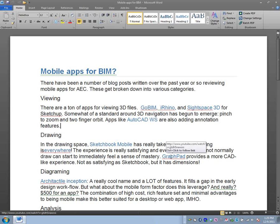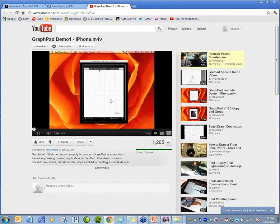Another one that's out there is more of a CAD-like experience. It's called GraphPad. And there's a quick little YouTube video here. Basically what it does is it allows you to look at the information sort of in a graphing idea. It's a little more CAD savvy, if you will, because it utilizes a grid. You can start to put in some dimensions and things like that. And once again, this is another one that's out there for just the iPhone from the iTunes market. But that's definitely another good one that I would recommend you check out for the time being. And once again, that one's called GraphPad.